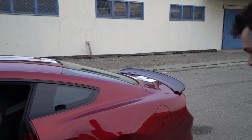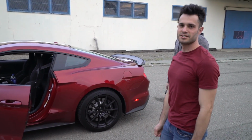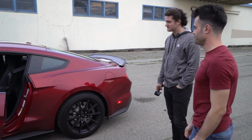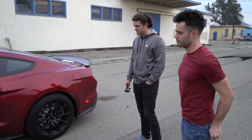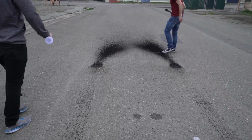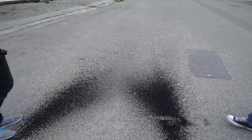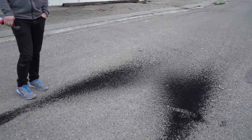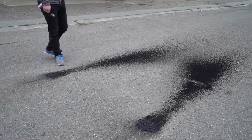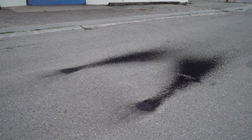Michelin Pilot Sport. I also shifted from first to second in the middle of the burnout, just to see, and no problem at all. Just kept roasting. Plenty of power to do that. Probably third would go. Wow. This is all tire. This is like what you find on a football field. It's a lot of rubber. You probably just shaved like six months off the life of those tires.